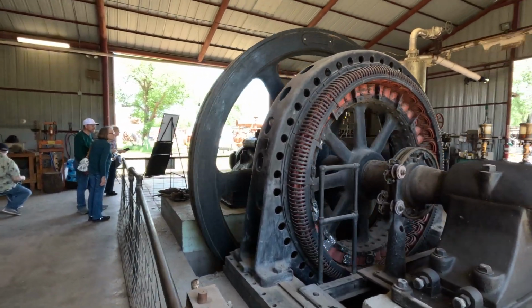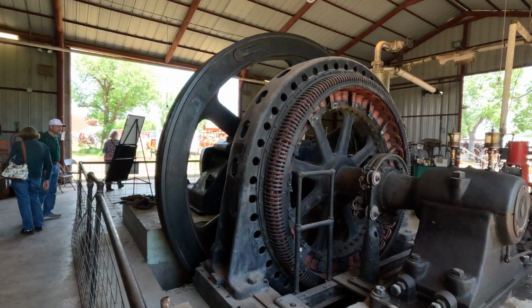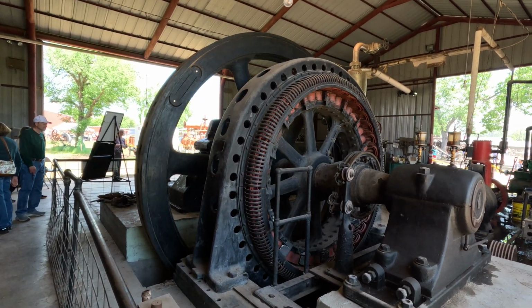Ooh, wow, big generator. That's something you won't see every day.